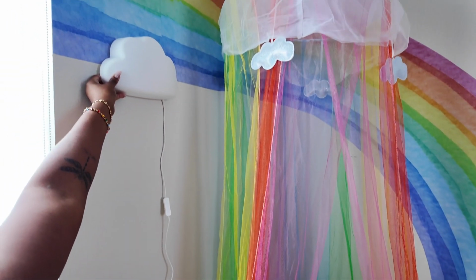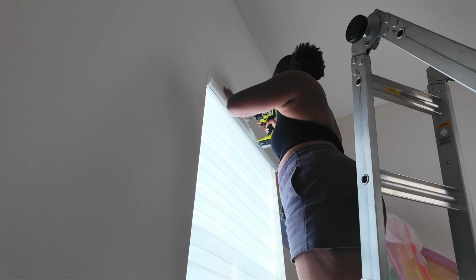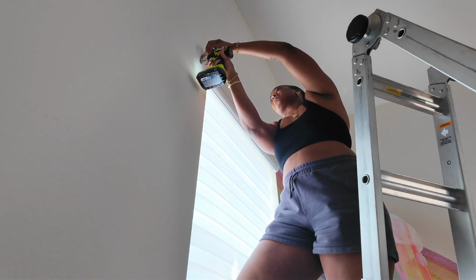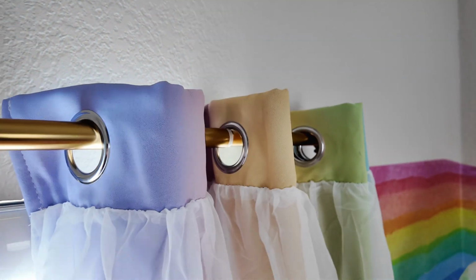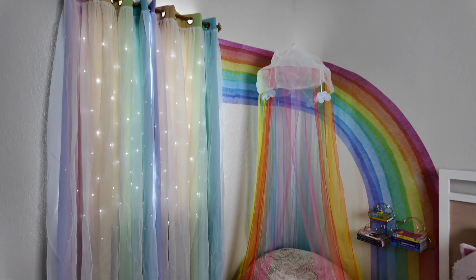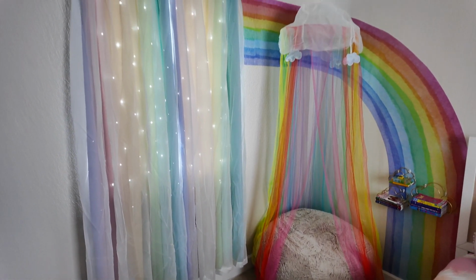I still did not give up on the IKEA cloud lamps just yet. I just thought they were so cute, but I don't know, the hanging cord was just really bothering me. So we are moving on to curtains. I got these little gold curtain rods with a little sunbeam on the ends, and I got these curtains from Amazon, and they had like a starry effect when you close them. So cute. Stella loved them.